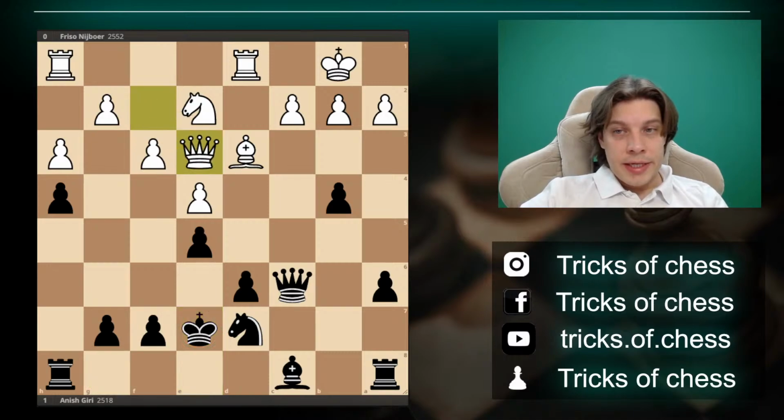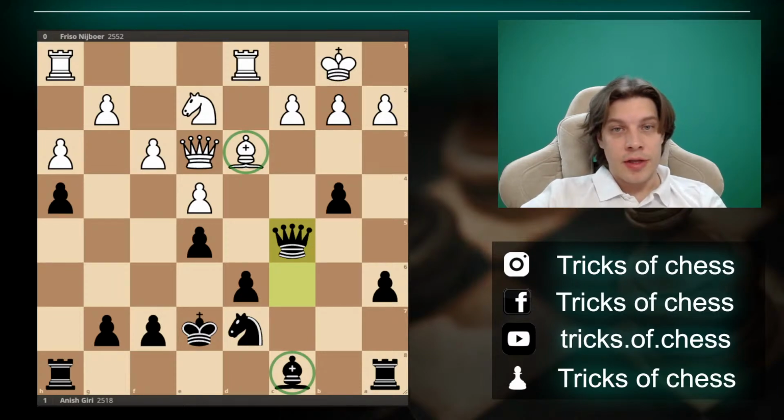Queen e3 was played, queen c5 offering the exchange, because after the exchange the bishop on c8 is better than the one on d3, because the one on d3 is blocked with his own pawns. So they decided not to exchange and played this move.